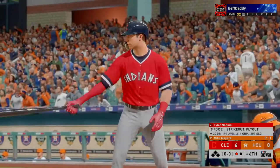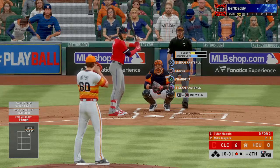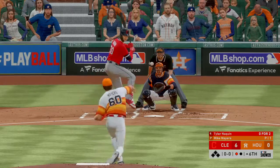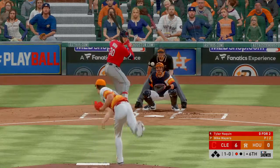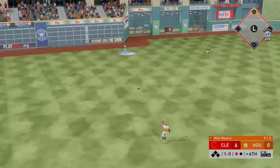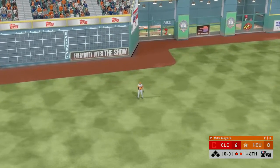The right fielder. And next will be the versatile Tyler Naquin. 0 for 2 for him to this point. First pitch coming. Here it is. Ball 1. Counts 1-0. Lifted the other way to left center. Strong will range to his left as he tracks this one down in left center for the second out of the inning.